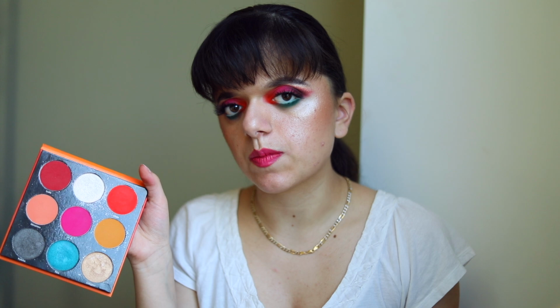and this palette really does inspire me a lot, and I really was surprised by how much I like this palette, and I really do think that this is definitely one of the best palettes in my collection.